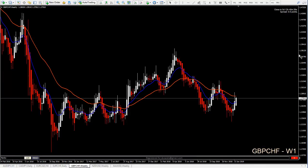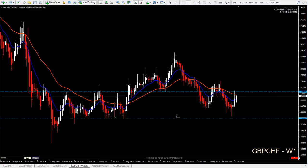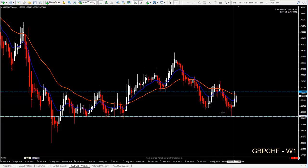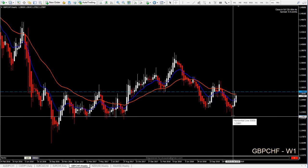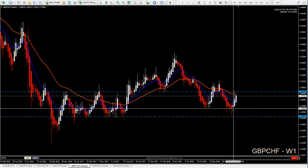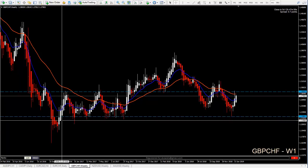GBP Swiss franc. What we have here is a resistance level. Price retested this area. We see this spike. We also had this double bottom. Price didn't exactly touch those previous lows. It looks like a double bottom or even a lower high, but for me it's a double bottom because it's a spike. It's not like price went lower and closed. We see that price on the weekly chart closed directly on this area.